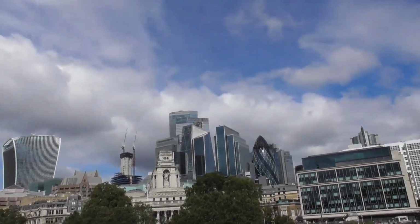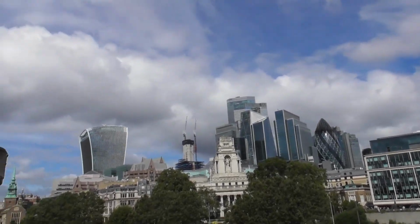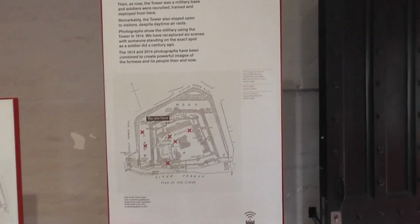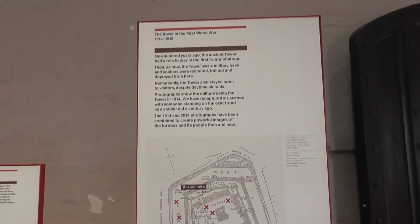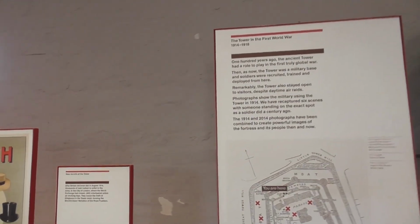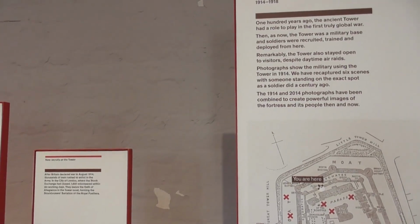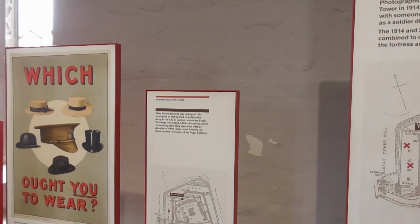So this is the financial district of London with the Gherkin building and some other buildings, and then the walkie-talkie building here. The Tower of London during the First World War. During the First World War, the Tower of London was used as a military base to train soldiers before they were sent out to France to fight, France and Belgium.